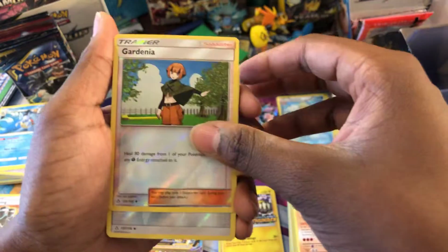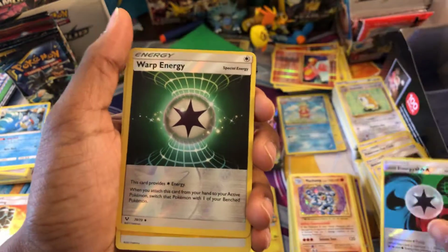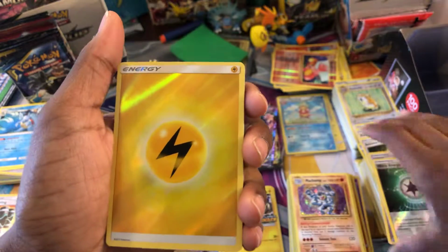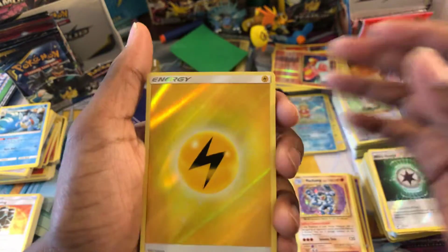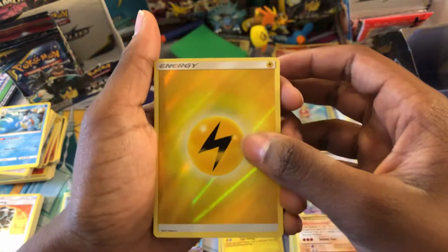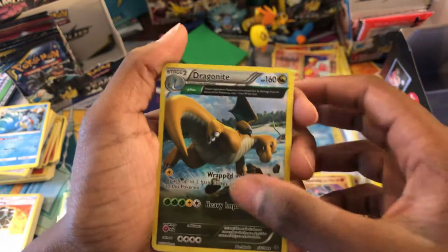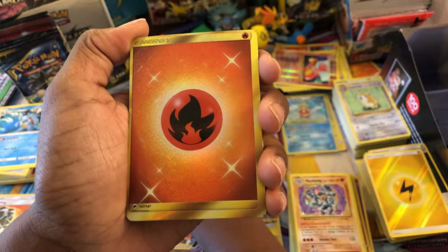Alright, so we have a Gardenia reverse, a Unit Energy reverse, a Warp Energy. This is nice. I forget, this might come in Shining Legends or something. I don't know. But nice. Hollow Foil Energy, Dragonite Hollow, and a secret rare, Fire Energy.